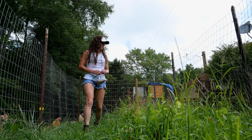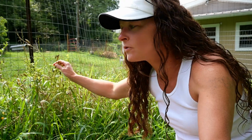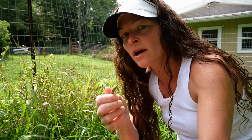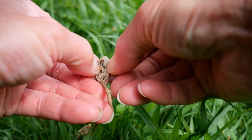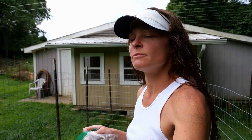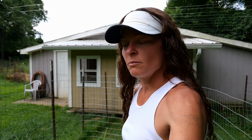Radishes are one of those things that is super easy to collect seed from. Just let it bolt and go to seed, and then let the seed dry, and then you can just break these open and save the seeds. Some of these still had a little bit of dew dampness on them, so probably gonna dry them overnight before I crack the shells. Make sure they're good and dry.